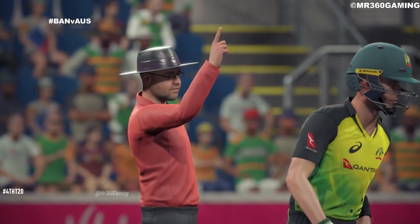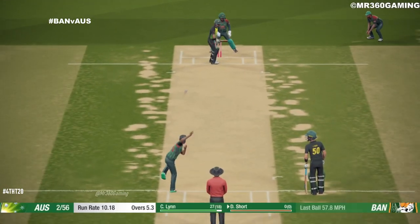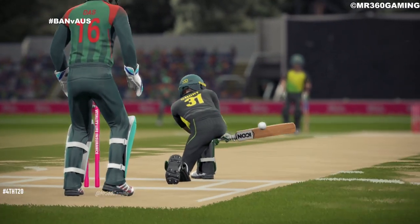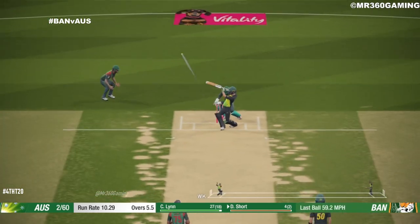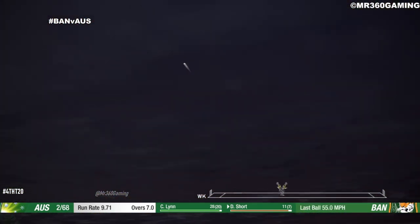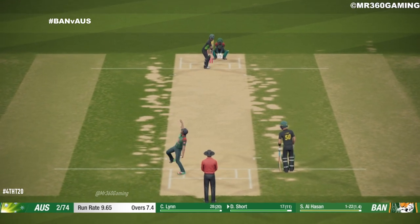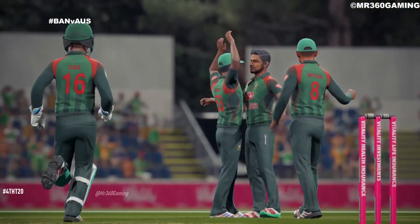He's trapped in front there. Perfect technique and placement. That's right off the meat of the bat. Absolutely hammers that one. Probably the hardest part of taking that catch is being worried about dropping such an easy chance.